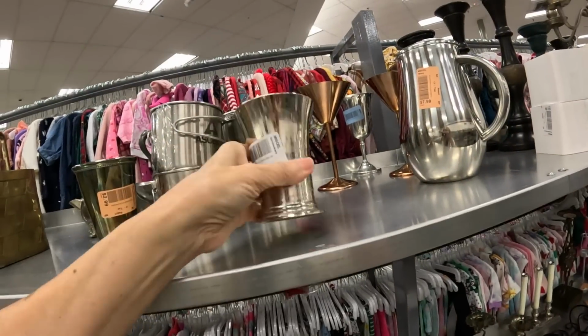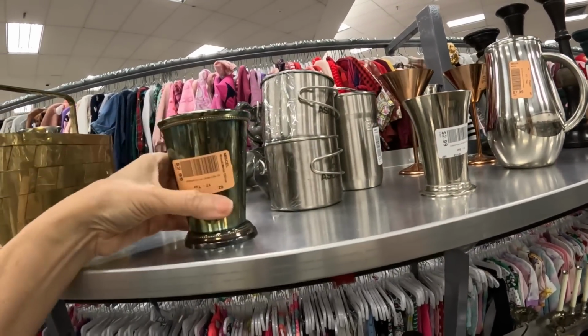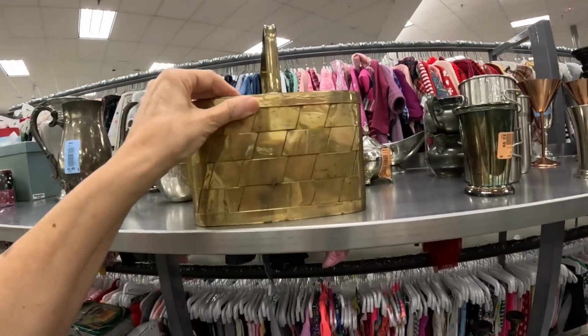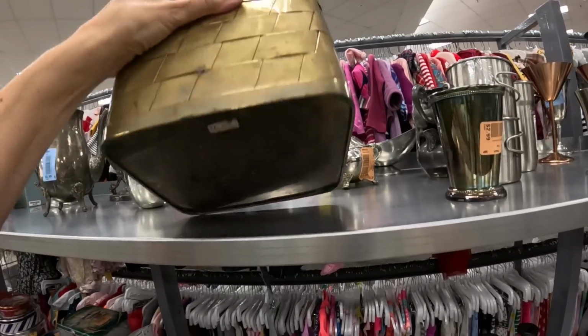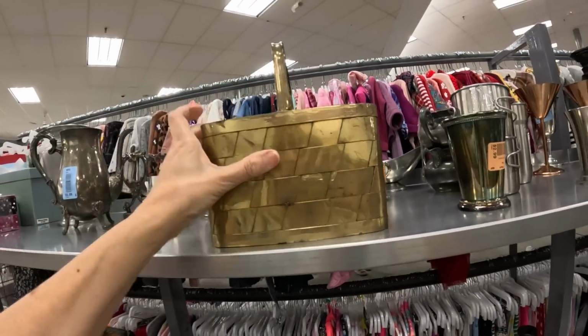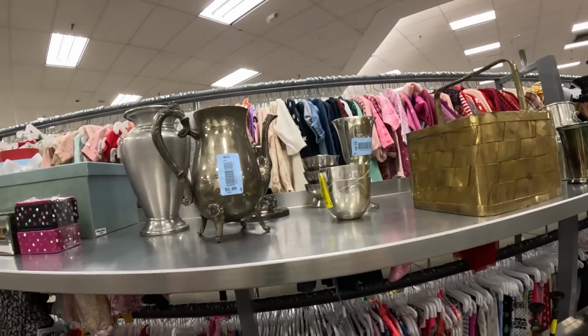Oh, that's pretty. It reminds me of the mint julep cups. I love a good mint julep cup. We have a brass basket, India, $9.99. There's the made in India. This is vintage. Kind of nice. I don't know. It's not really doing it for me.